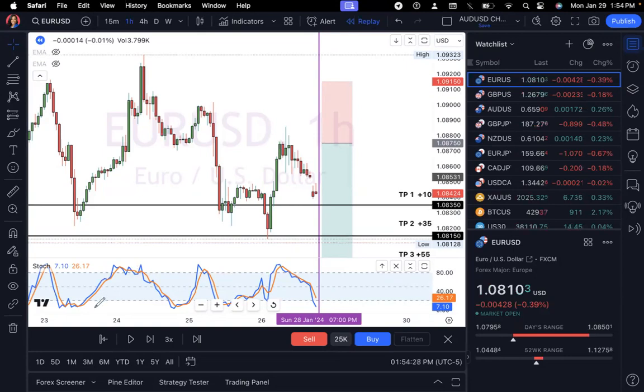You'll notice that when the market tends to be going up, like it was in this example, the stochastic will also be reflecting the same type of movement. Versus when the market tends to be going down, the stochastic also mirrors that movement as well.